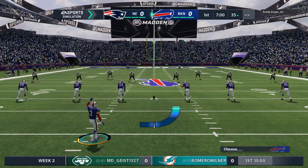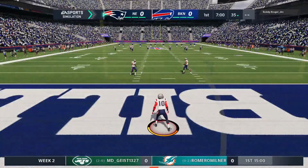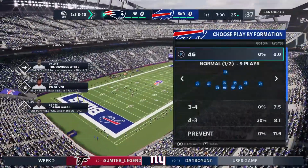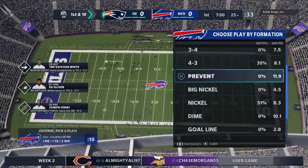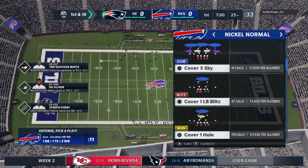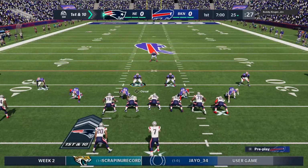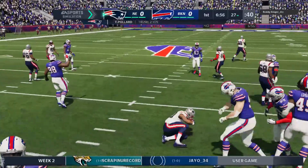Matchup between the New England Patriots and our home team. Two clubs here, each looking to rebound from a Week 1 loss as we're underway on EA Sports. And that'll carry over the back line of the end zone for a touchback. They run it for the first time with Tony Pollard.